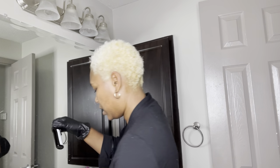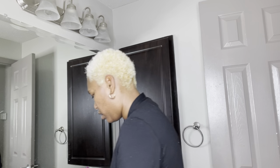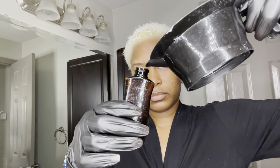All right, so let's go ahead and get started. We're gonna apply this to our bowl. This is why it's good to have one of these bowls. This mix is for one, but I don't have that much hair, so I'm just gonna use half. That way, if I need more, I can just add to it, because if I use it all, then it'll be a waste at that point. And then we're gonna add the 20 developer.